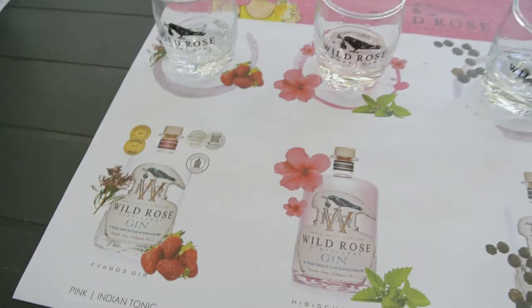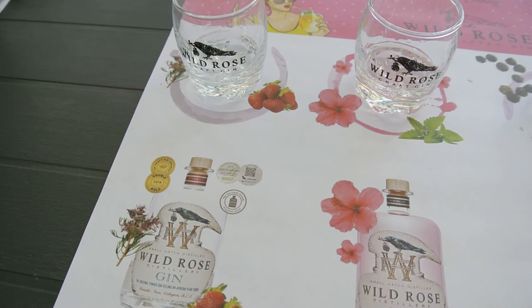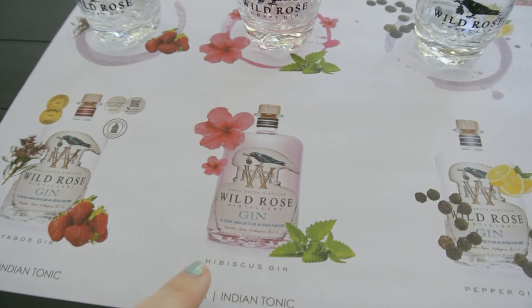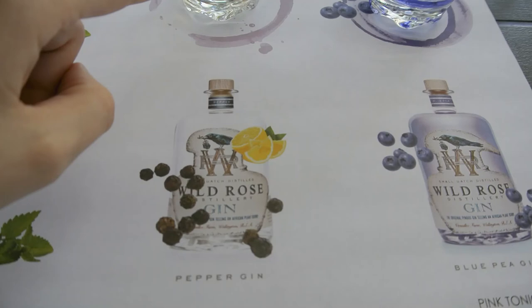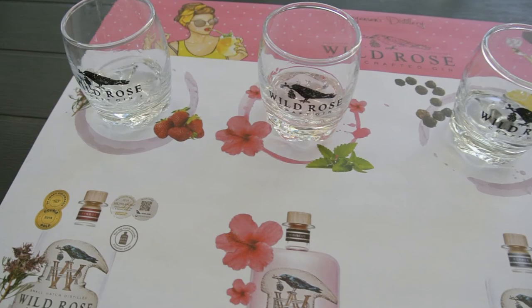Gin tasting. So as you can see, you get four gins. The first one, this one, is the Fynbos gin. Then that one, the pink one, is the Hibiscus gin. And then you get the, this is an interesting one, this one is a Pepper gin. And then the last one is a Blue Pea gin. And then afterwards you also get a cocktail that's included in your tasting.